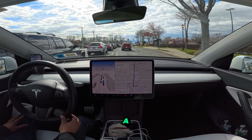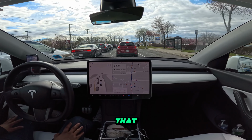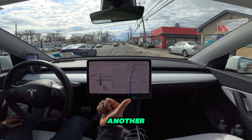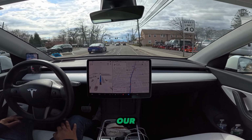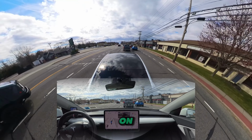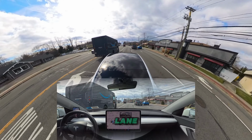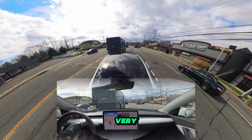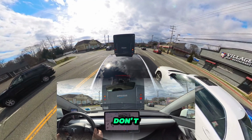Okay. Hesitation a little bit. Where should I stand? This lane, that lane, this lane, that lane. And then there was another car coming so fast from that opposite lane, and our car didn't freak out, which is very nice. It already turns on its indicator. I'm going on the left, changing the lane. I'll see. Very nicely done. Wow. Wow, it did it. It did it. No, don't go.